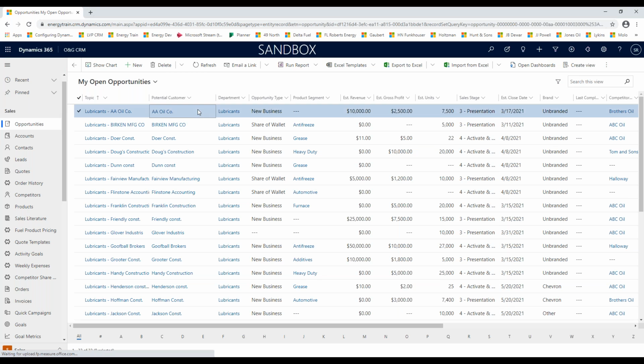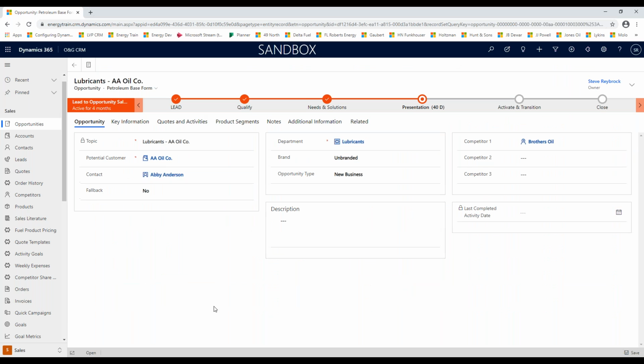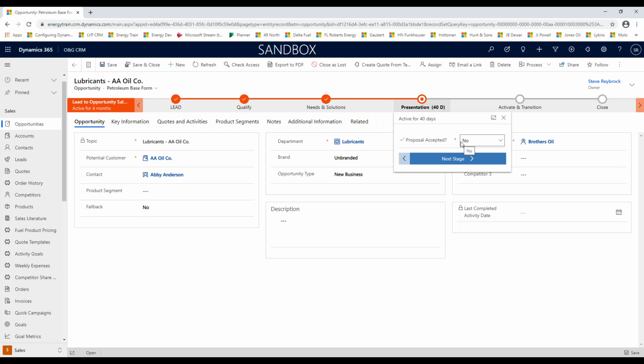I'll pull up one real quick just to show you what an opportunity screen looks like. There's definitely a business process here that has stages to it. As you're working your opportunity, you're advancing what stage it's in. So where is this opportunity in the real world? Right now I'm in the presentation stage. If the customer finally accepts the proposal, I can just change this answer to yes and go to the next stage. I could go back a stage if I wanted to. We definitely talk about how and when to move your opportunity through the sales process. And then there's some basic information: who is this opportunity for? What department is it for? What brand might I be pushing to this customer? What is the type of the opportunity?